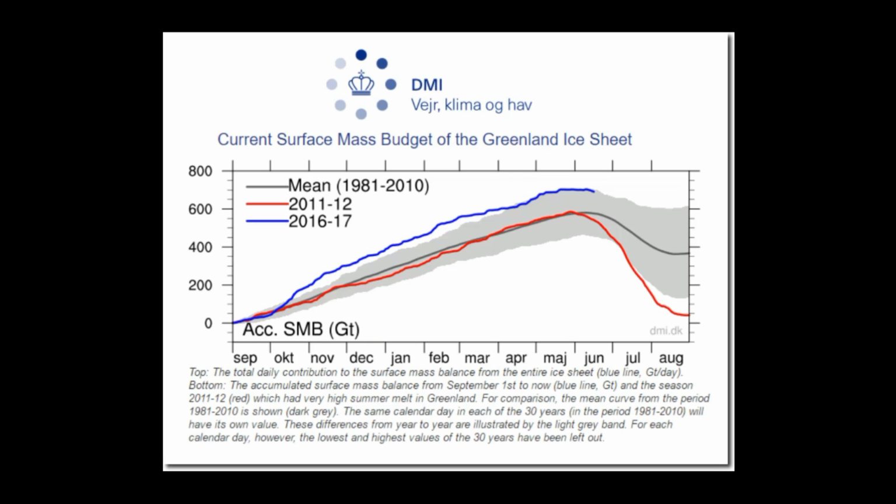But this story of fake news gets worse. Not only did the Petermann Glacier grow the entire time Munchau was studying it, but this past winter the Greenland ice sheet gained a record amount of ice, according to the Danish Meteorological Institute. This blue line shows ice gain since September 1st, and you can see that they gained a record amount, 700 billion tons of new ice.